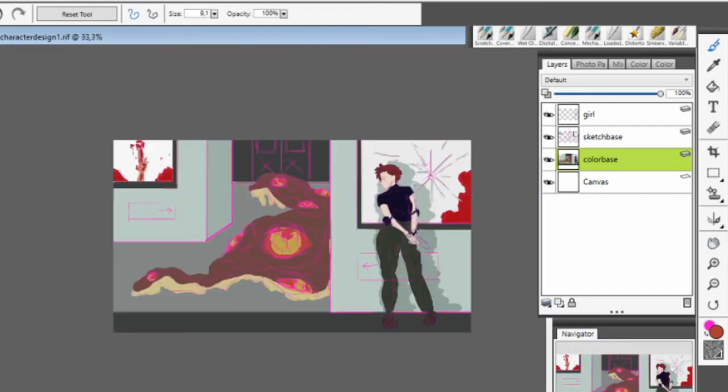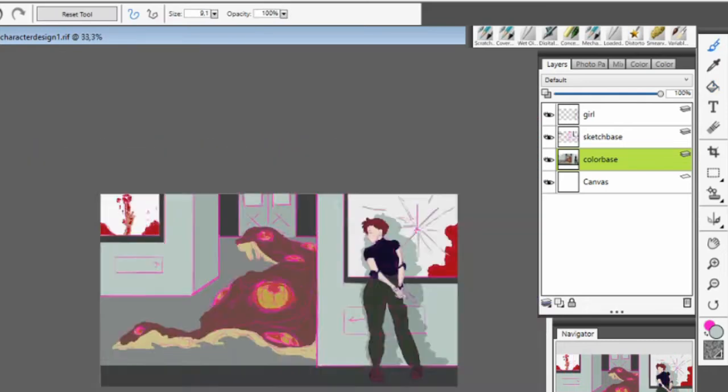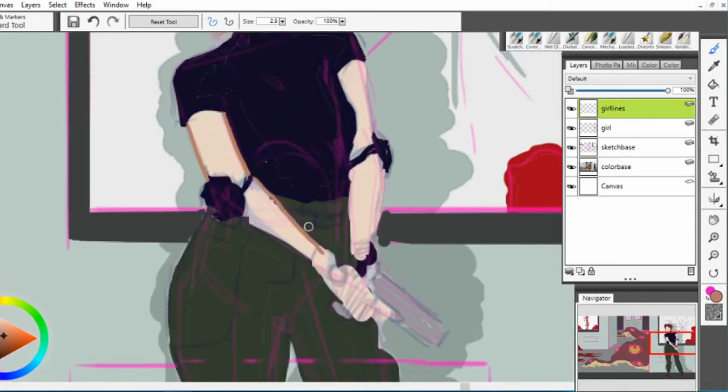Then I decide to work in some membranes on the monster and clean that up a little bit, change the color of the door. That's going to end up being a biohazard door, and I bring in a reference to help me because I don't know what that looks like. Then I go in and start doing line art and cleaning up the character figure in the foreground. I've really only called her Zombie Girl, so I don't have anything more descriptive than that.